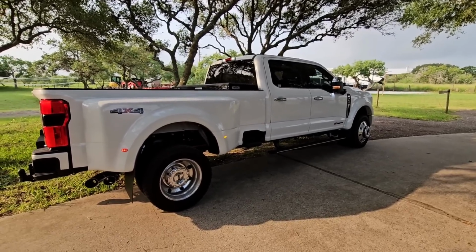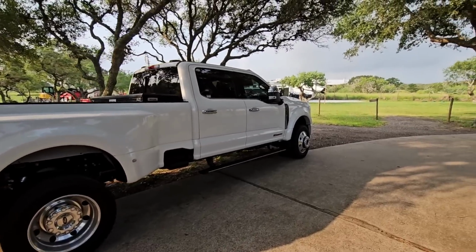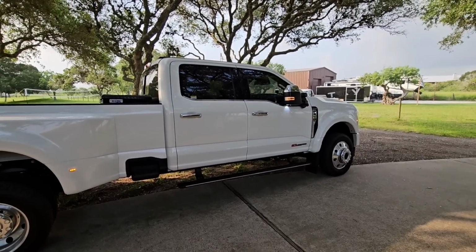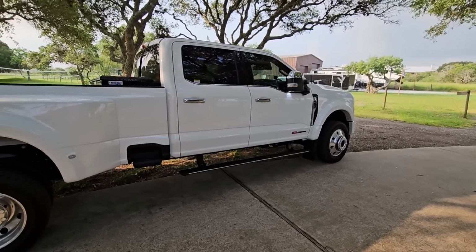Now, when you walk up to this truck, the reason you see the lights come on and the running boards come down is because it has a proximity sensor to the key. When I get within about 12 feet of the truck, the lights come on and the corresponding side running board drops down, which is really cool.